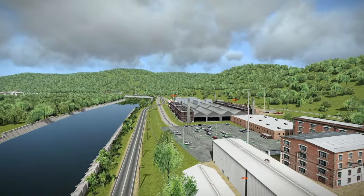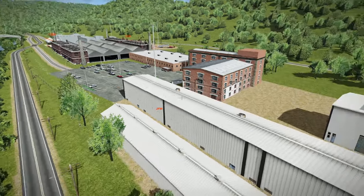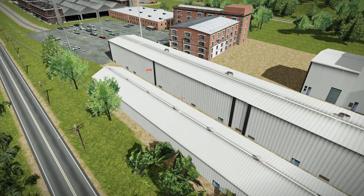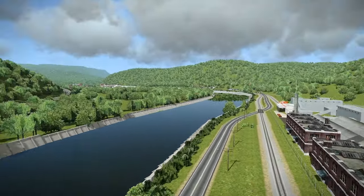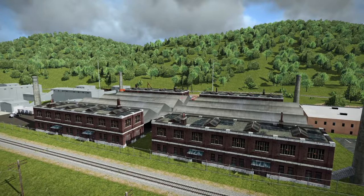JFW. What the heck is JFW? I have no idea. But again, there are some metal fabrications and steelworks still to this day down through here. This right here is the old Cambria facility, which was another large player in this area.